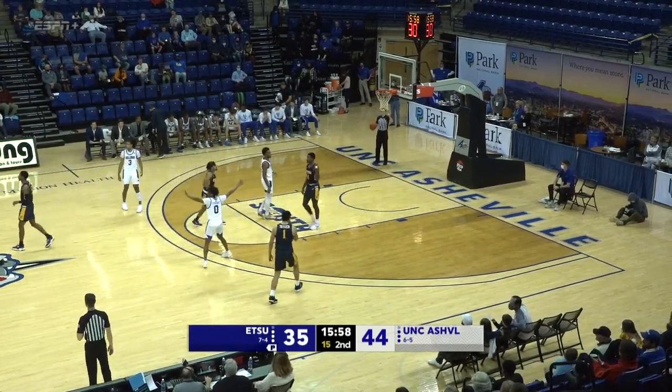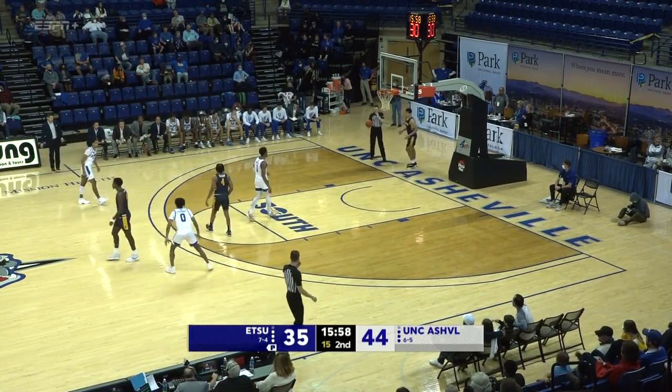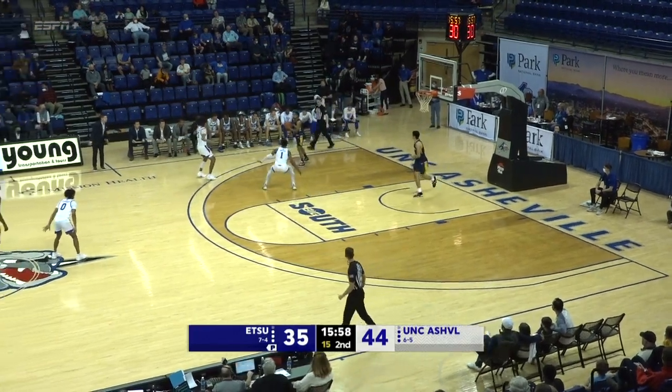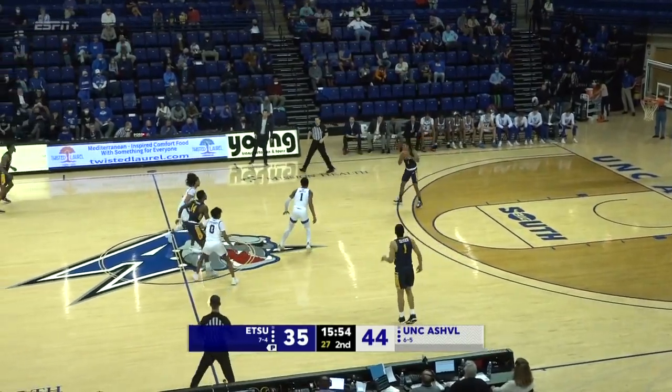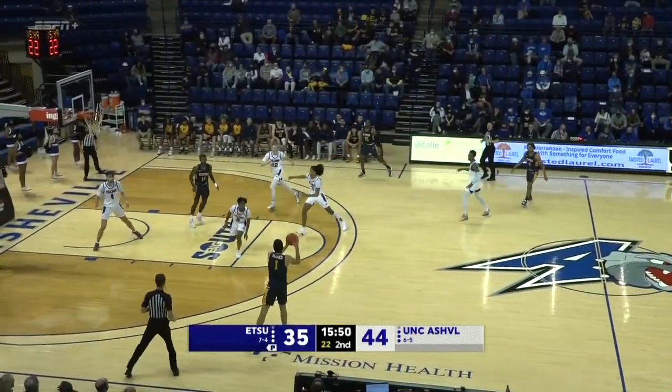Missed. A little short on that one, but they iced the free throw shooter with that timeout. Absolutely. Asheville leading by nine. East Tennessee State with the ball looking to answer. Skip pass, Yasser.